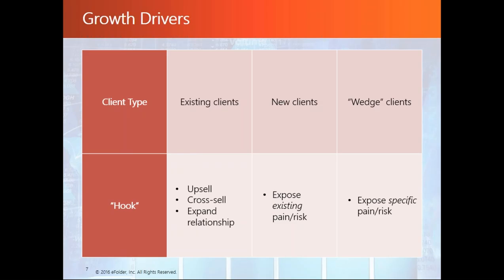You want to be their virtual CIO. You want to be their trusted advisor. And it's all connected to content-based marketing. So hopefully a lot of what we're supplying to you today will help you with that.